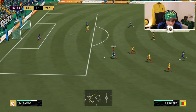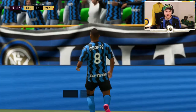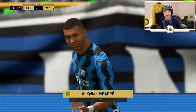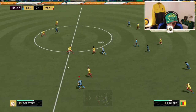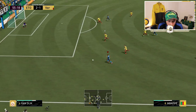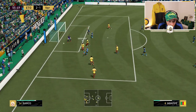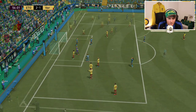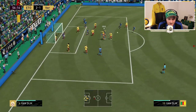Here we go. Oh my god, Mbappe. Oh, the finish. The finish was filthy. You had Van Dijk racing down on you and the composure was next level. Here we go again. Mbappe. Oh my god, Mbappe. Oh, Ramos. Why are you going to block it like that? We go corners. We go Van Dijk.